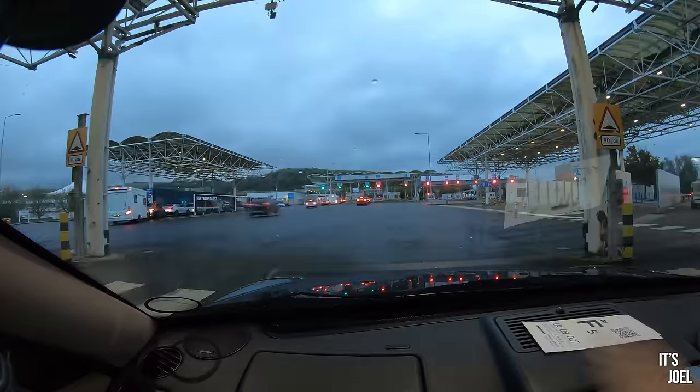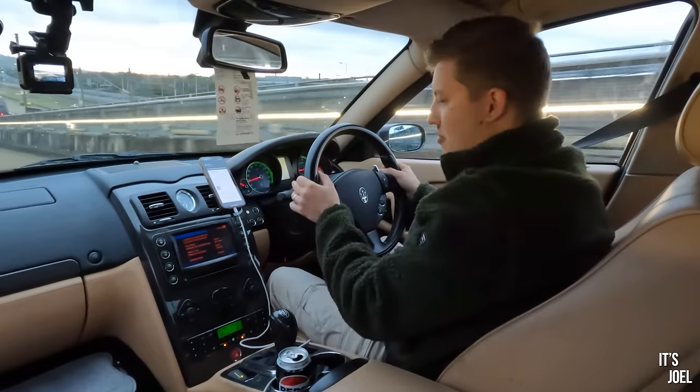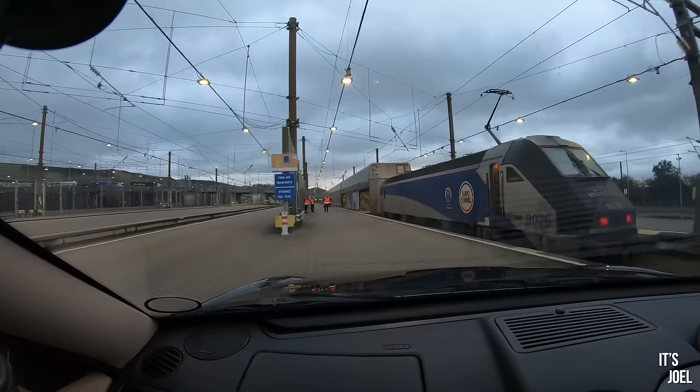Right, we're on a roll. We finally got through the French passport control, and this is brilliant. I can't believe this. I'm just coasting down to the Eurotunnel. I've never done this before. There's literally not a single ounce of traffic.